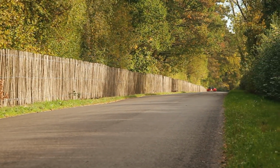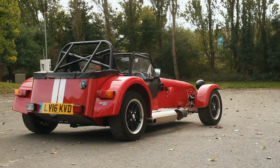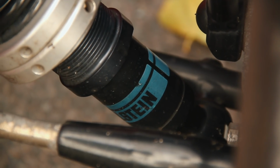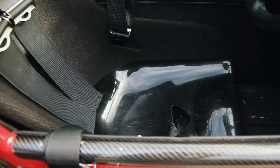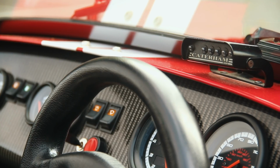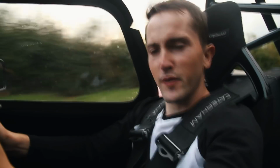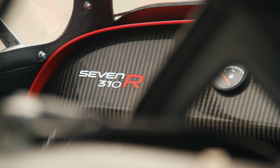And what about the R in the 310R's name? Well, that changes pretty much everything, apart from the engine and the gearbox. You get a limited slip differential, a lightweight flywheel, sport suspension, 15-inch wheels rather than 14-inch wheels, composite seats, 4-point harnesses, shift lights, and so much more. All for £3,995. That is what makes up the R part of the 310R's name.